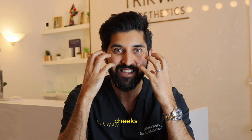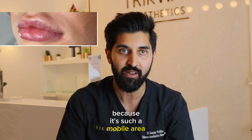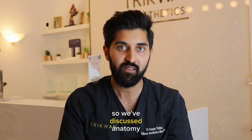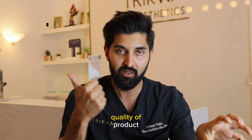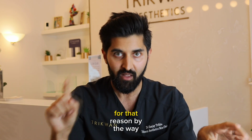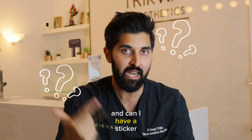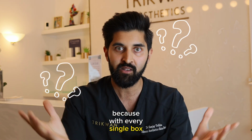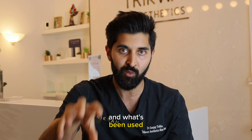And that's why it's commonly in cheeks, because there's such a mobile area, or in lips, again, because it's such a mobile area. So we've discussed anatomy, so using the wrong thing in the wrong layer. We've discussed quality of product, so some are going to be much better than others. For that reason, by the way, you should always ask your doctor what has been used and can I have a sticker? Because with every single box of dermal filler, you receive a sticker, and that's got the lot number, expiry date, and what's been used.